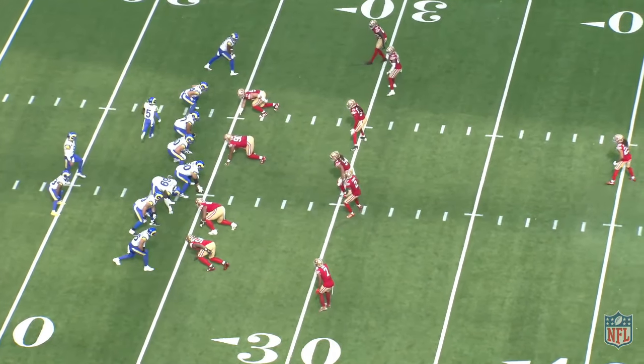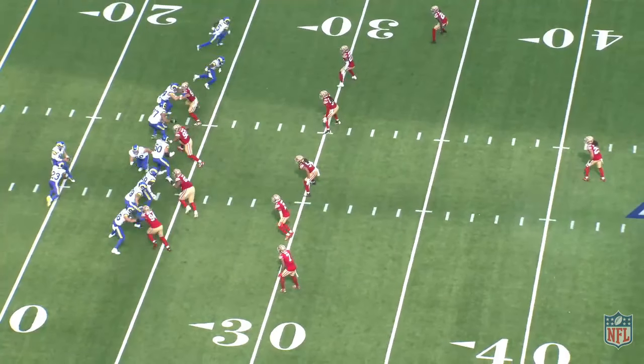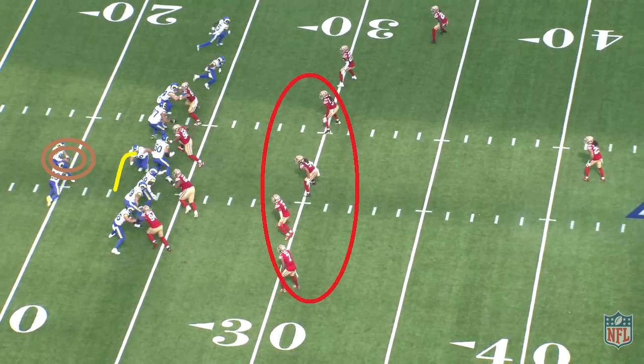Facing a 1st and 15, the Rams decide to fake the handoff, and they even pull the guard to help sell the fake. This has the desired effect, holding the San Francisco defense. And the 49ers really seem to sense run here. Look at all these guys they have down in the box. But keep your eyes on Tutu Atwell.